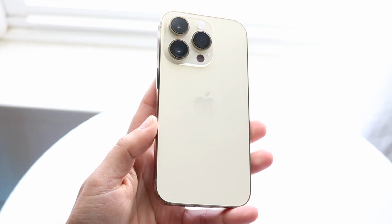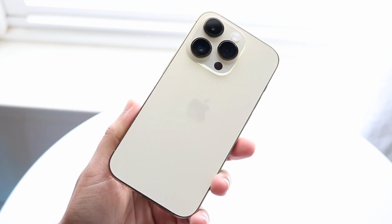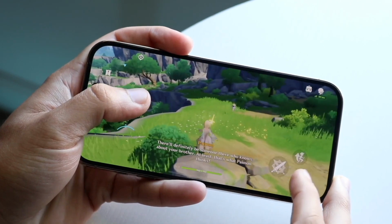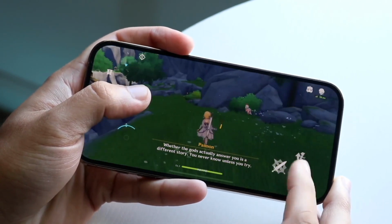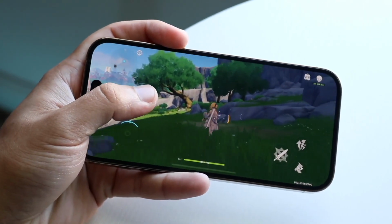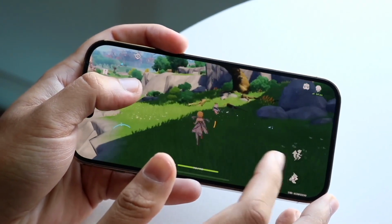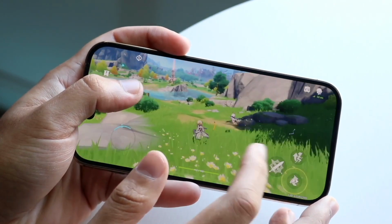I just still think it's overpriced, and I don't really think it's worth an upgrade from the 13 Pro. I think this iPhone makes the older ones seem like a better value per dollar. For $1,000, you're really just getting a little bit of a change in design. Obviously you're getting a faster phone, but if you own an iPhone 13 Pro, 12 Pro, 11 Pro, even an iPhone XS, you could probably just skip this one and go straight for the iPhone 15 Pro next year. That's probably what I would recommend doing.